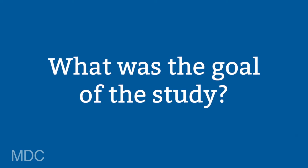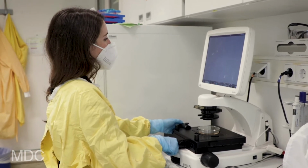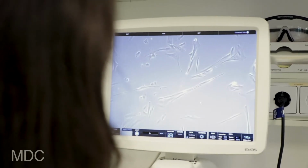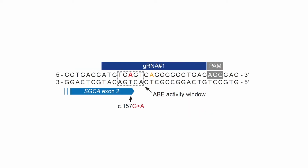In this study, we have obtained primary human muscle stem cells from a patient that is affected by a genetic muscle disease called limb-girdle muscular dystrophy type 2D or type R3. The patient has a mutation in a gene called alpha-sarcoglycan. We saw that this mutation was a very good candidate for a method called adenine base editing. We aimed to correct this mutation using CRISPR-Cas9 based methods in the muscle stem cells from the patient.